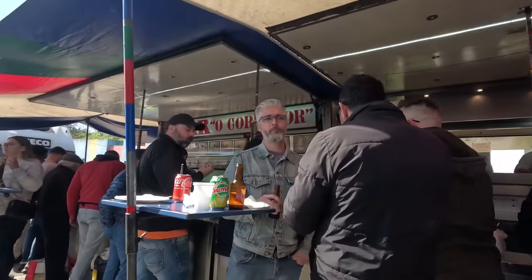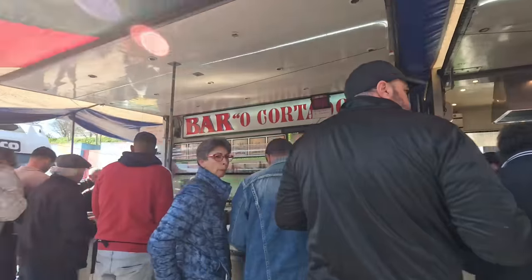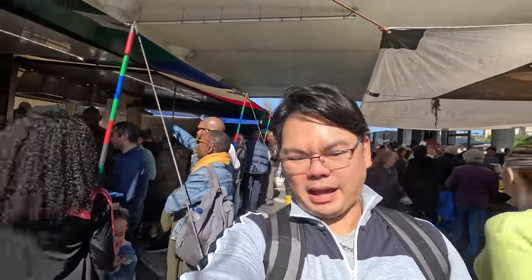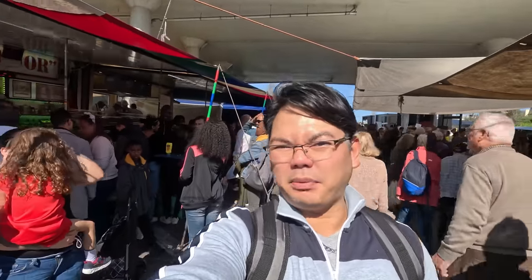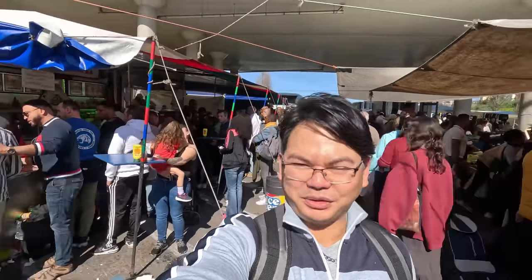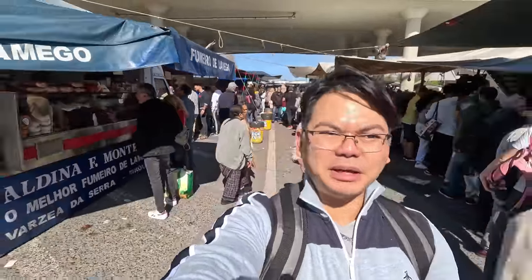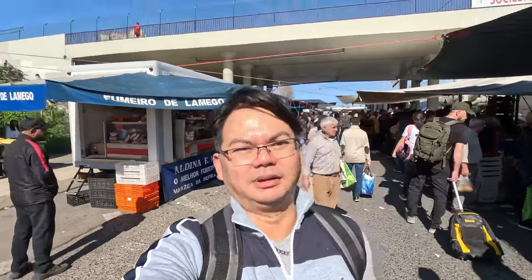And the main thing that I'm here for is the food and the vibe. So this is where the local people hang out. You can see there are no tourists here. I'm probably the only tourist here, but I'm the one walking around with the camera. You see a lot of food around here. This is the place where you can get the real street food here in Lisbon.